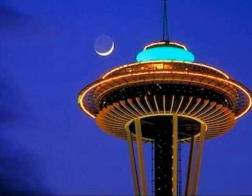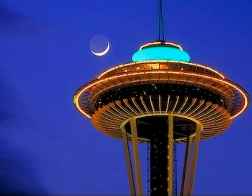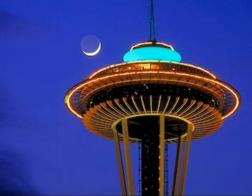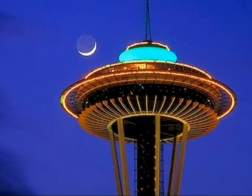It's no wonder. The Space Needle was the tallest building west of the Mississippi River when it was built, and it continues to be the symbol of Seattle, Washington today.